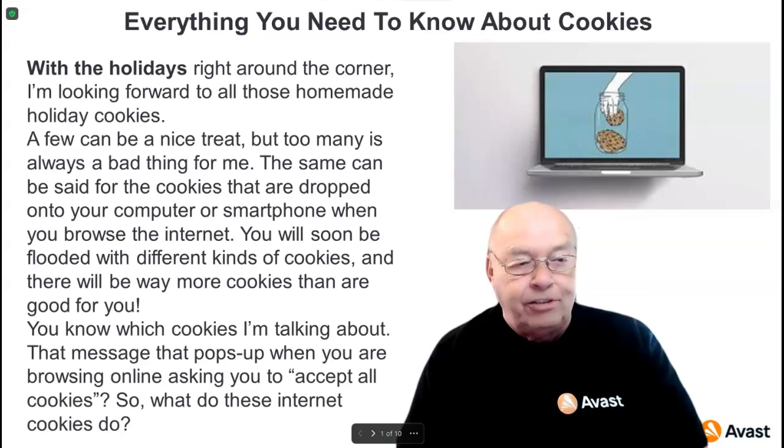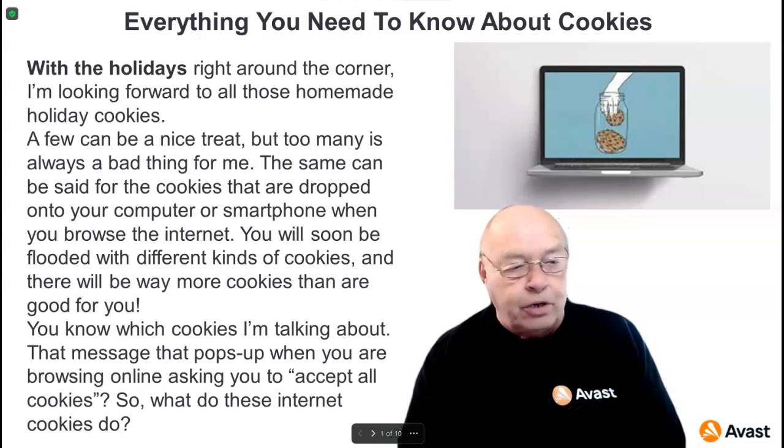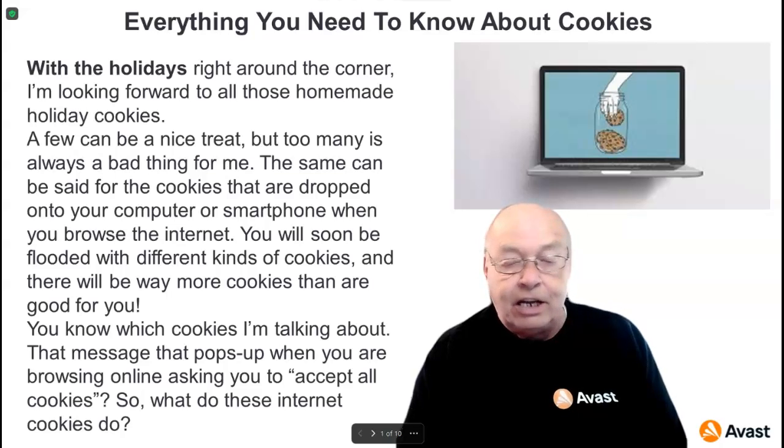The same can be said for cookies that are dropped onto your computer or smartphone when you browse the internet. You will soon be flooded with different kinds of cookies, and there will be way more cookies than are good for you. You know which cookies I'm talking about. The message that pops up when you are browsing online asking you to accept all cookies. So what do these internet cookies actually do?